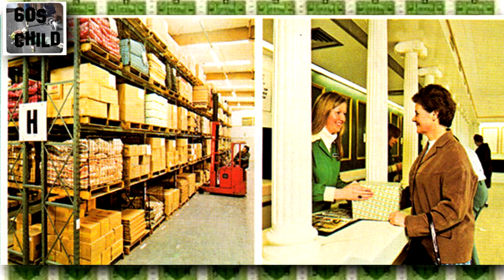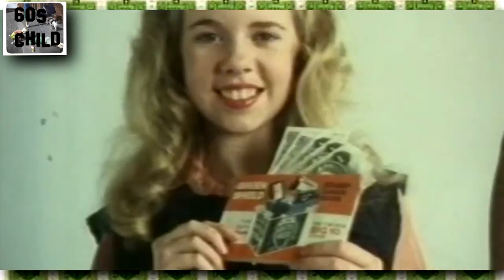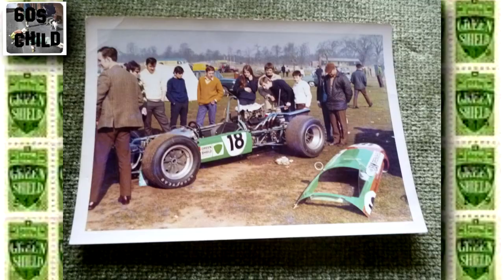Do you remember this ad? Whatever you want, get it today. Green Shield New Deal. They even dabbled in Formula One.